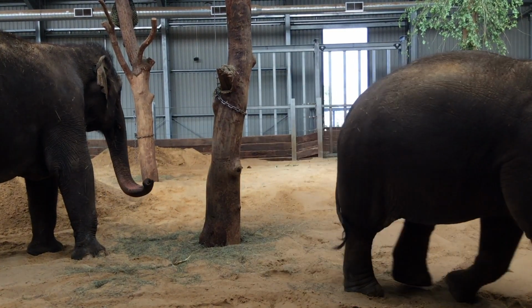So what else have we got? We've got their ears. Okay, so their ears are really great for keeping them cool, because in fact elephants don't have sweat glands. So what they can do is they can use those to flap to keep them cool in the place that they live, because the habitats that they live in are typically very warm. So our Asian elephants here come from Southeast Asia.